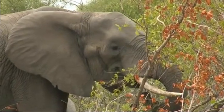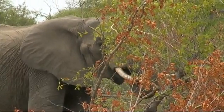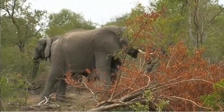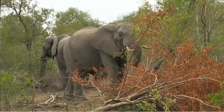As I said, he looks to me to be quite young. He's got quite long tusks, but they're not very thick, and he's quite short. It's hard to age an elephant, so I'm sort of guessing at it. But I would say that he's just around his mid-20s, possibly even younger.